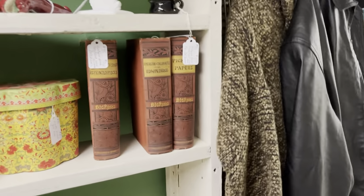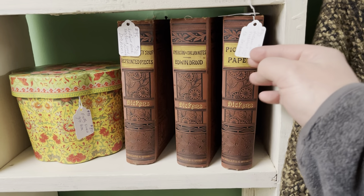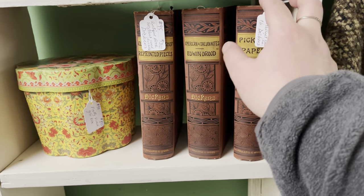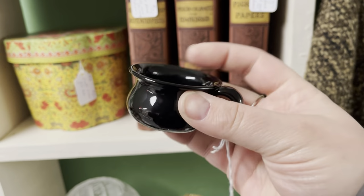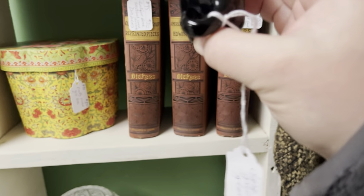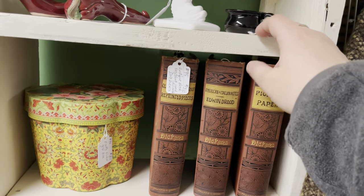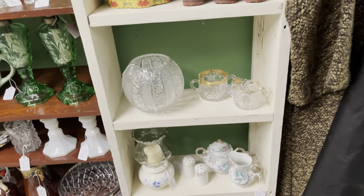These are pretty books. Dickens, American and Italian Notes, Pickwick Papers, and Old Curiosity Shop reprinted pieces. $15 each, looks like. That's kind of neat. Oh, that's glass. Dark green glass. Can you see through it? Oh, you can see through it. Huh. It's an odd shape, though. It's almost like a dollhouse size chamber pot, for lack of a better term.